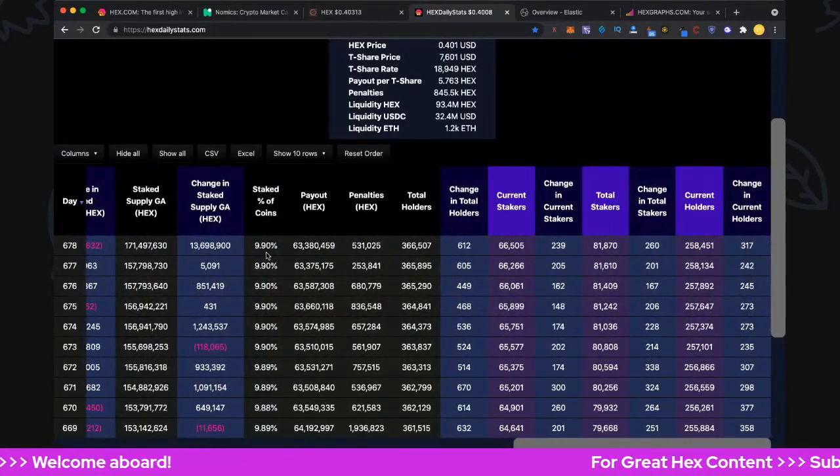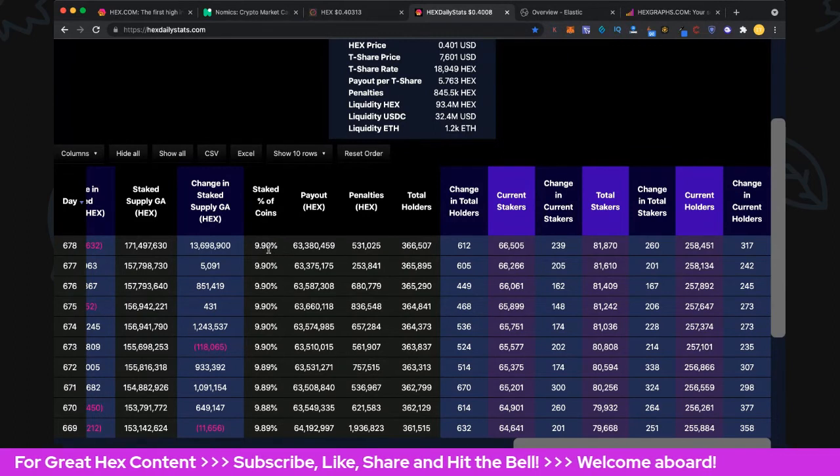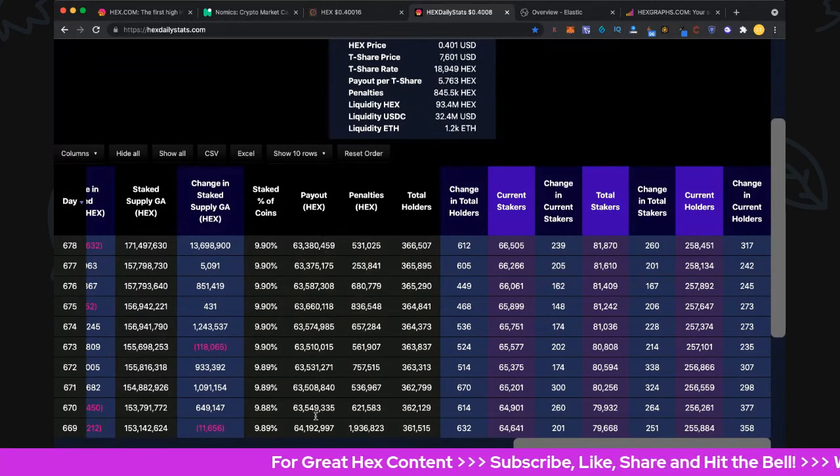Percentage stake is a pretty important number, 9.9. This affects the APY on your interest yield. 9.9%, that's pretty high, and I don't see it getting too much higher than that. But as demand grows, that could increase for a while. Payout, of course, 63 million hex was paid out yesterday. You see it's pretty consistent.